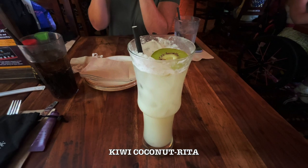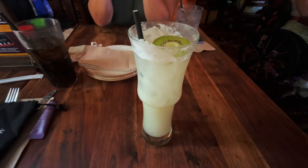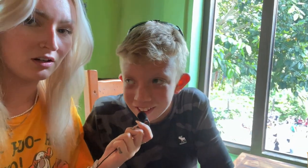Alright, so this is the Kiwi Coconut Rita margarita that has a real kiwi on top, fuzzies and all. So me and Eric are here at Yak and Yeti. What are your thoughts on the double window corner view? Amazing. Do you like it a lot? Yes. Would you have preferred another seat? No. I mean, unless it's like 360 windows on a third floor.